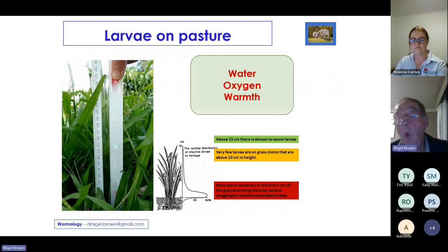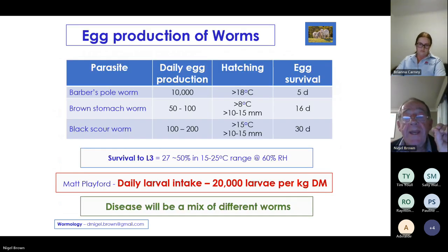It's going to keep them warm. It's going to keep a moister environment. If that grass is shorter, it allows it to dry out more rapidly. It allows the UV to get in, and that is going to actually kill off the various larvae much more rapidly.